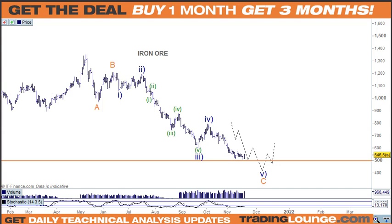Starting with the iron ore here, we're looking down at an A wave, a B wave and a C wave down here. Between 4 and 5, we're looking for 5 waves. So you can see we've got 1 and 2 and a nice third wave coming down. So I think that we're in the 4th wave here.